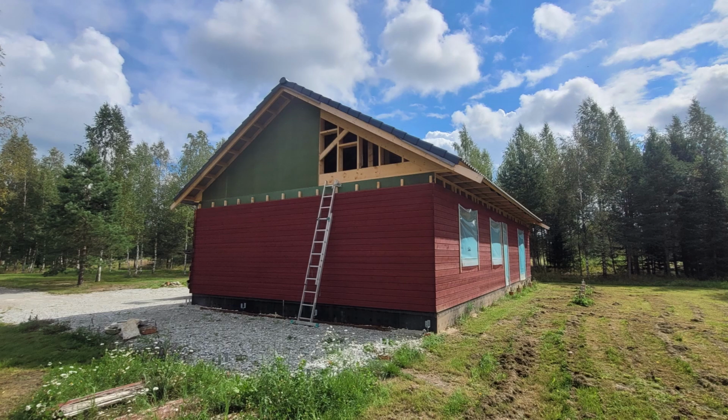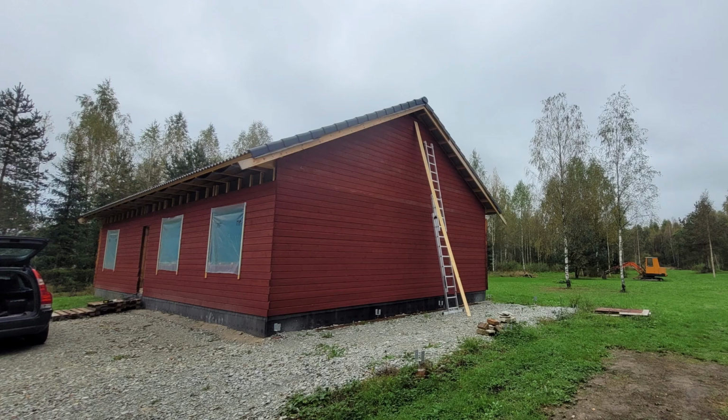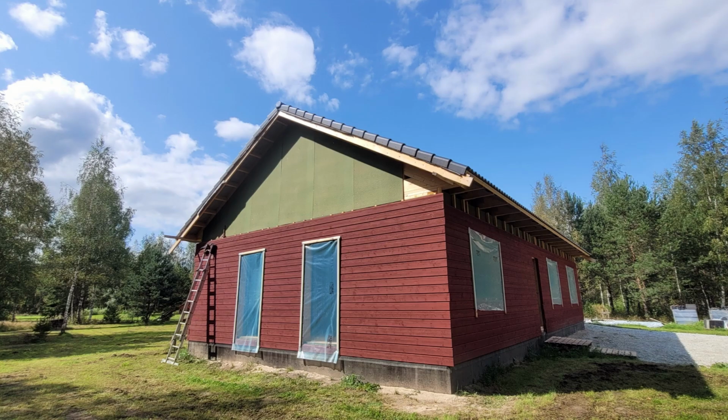One important thing to mention is that my wife painted the entire facade, so a big thank you to her for that.